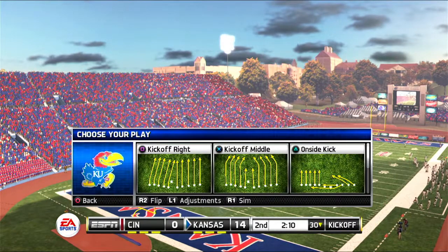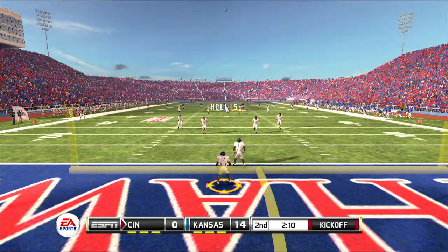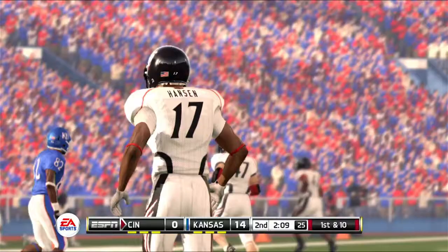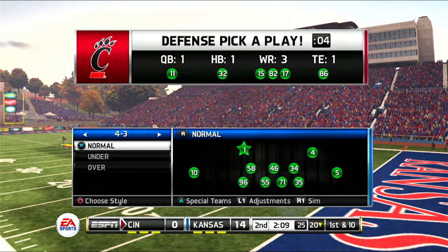Hollis looks ready to kick this one off. He really got a hold of that kick. And it goes into the end zone, down for a touchback. They'll start this drive at the 20.